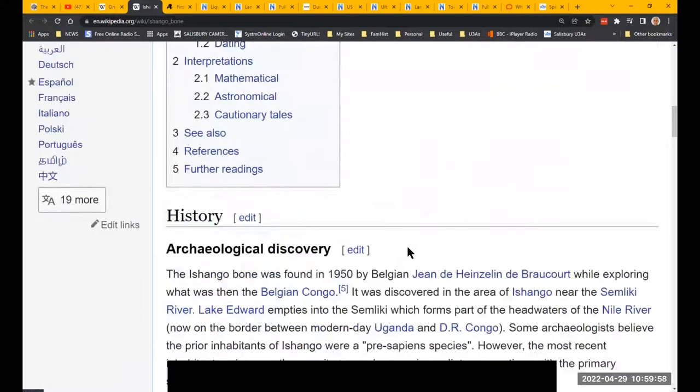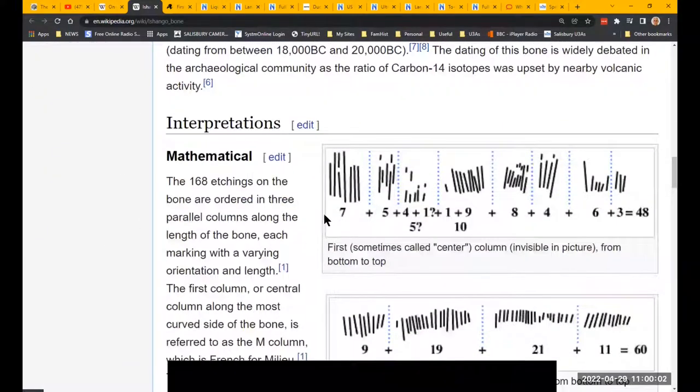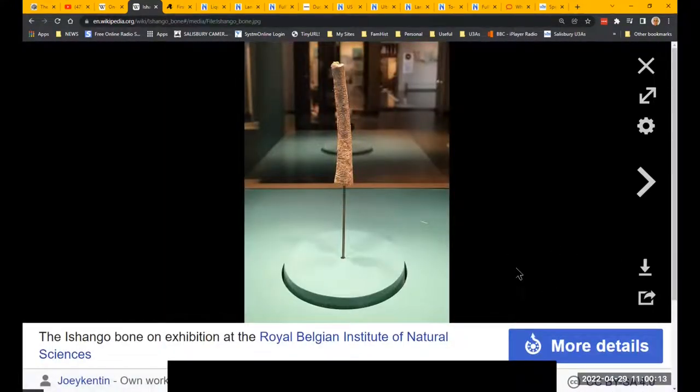Let's have a look. I'm sure there's some pictures here. That's when it was found. Oh, these are some of the marks we have on the bone. Actually, if we go back to the picture, I think we can get a bigger picture of it here. Can we not? Maybe even bigger still. I'm sure there's a way of getting it bigger, isn't there? Oh, yeah, maybe that? No, that doesn't work.